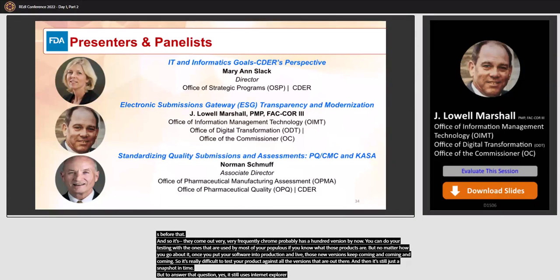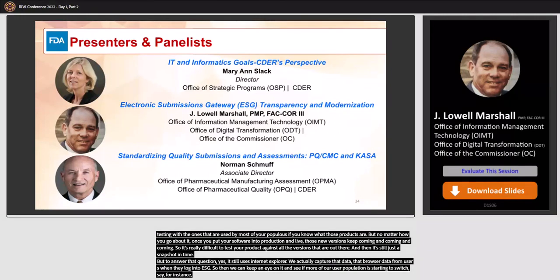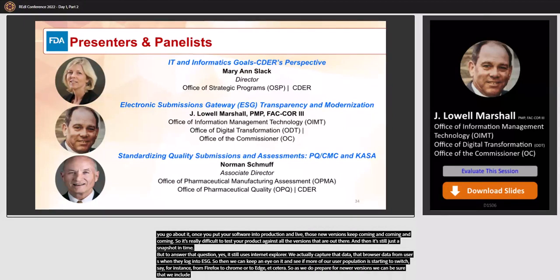We actually capture that browser data from the users when they log into ESG. So we can keep an eye on it and see if more of our user population is starting to switch, for instance, from Firefox to Chrome or to Edge, etc. So as we prepare for newer versions, we can be sure that we include the testing that is needed for the most popular browsers that people will be accessing the ESG with.